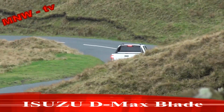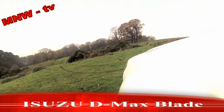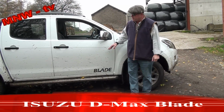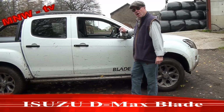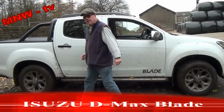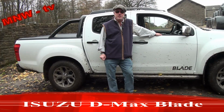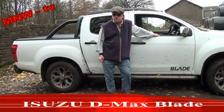It's very comfortable, it's a nice airy cabin. Apart from the Blade edition's distinctive good looks, beneath the side steps, the roll cage and everything else, you still have Isuzu's hard-working 4-wheel drive D-Max. The beauty of this vehicle is it has 235mm of ground clearance, a 30-degree approach angle, a 23-degree departure angle, and a ramp over of 22 degrees.